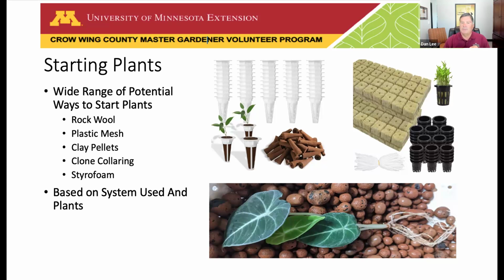So, for example, this is actually a mesh basket that you take these small sponge-like materials, put inside, put a seed inside the center of it, stick it in about a half an inch to an inch of water at the bottom, let it soak up the water, and within 7 to 10 days, depending on the germination rate of the plant, you'll have an embryonic plant that you can then transfer to your hydroponic garden.